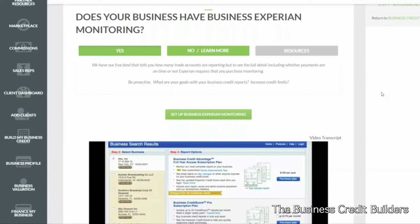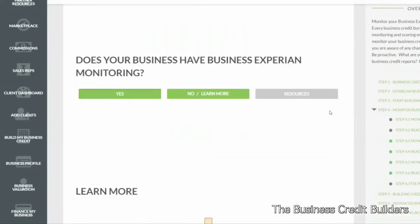Now, not everybody gets this, okay? I'll show you here in a few minutes how to get access to it. A lot of our clients do not have access to this, okay? But if you are given access, then you can get your credit reports for cheaper than anywhere else, which is $24 a month versus $210. That saves you $2,200 a year.